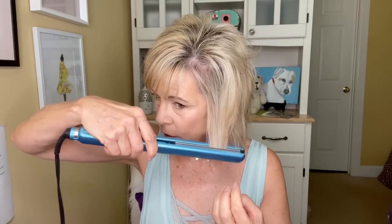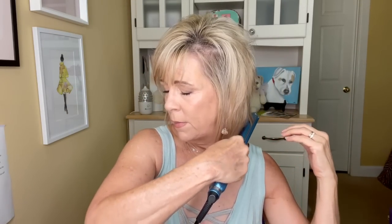And you can turn it just a little bit and it will start coming in. Now, I only do the ends. I don't do anywhere else with this. I don't need to. I just go around and kind of straighten it. Even in the back, I just run it through the bottom and make sure I kind of turn it just a little bit.